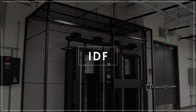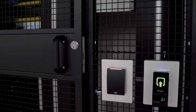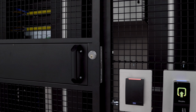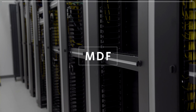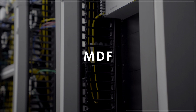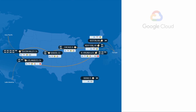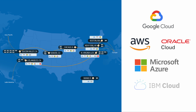Each computer room features its own dedicated intermediate distribution frame, or IDF, which provides customers with access to the main distribution frame, also known as the MDF. The MDF, similar to a Meet Me room, serves as the main connection hub for customers to gain access to various on-site carriers and cloud providers. There are 2 MDFs in the VA3 building, allowing for true diversity of your fiber interconnections.